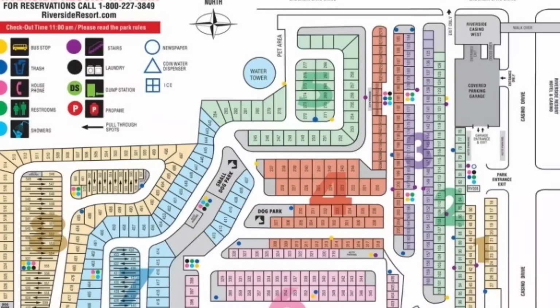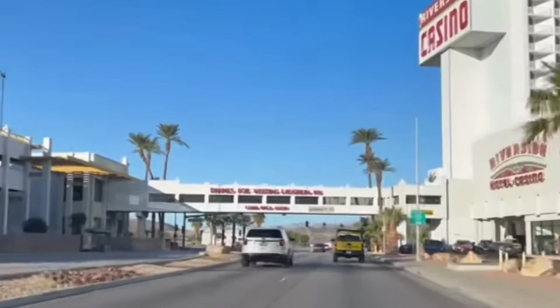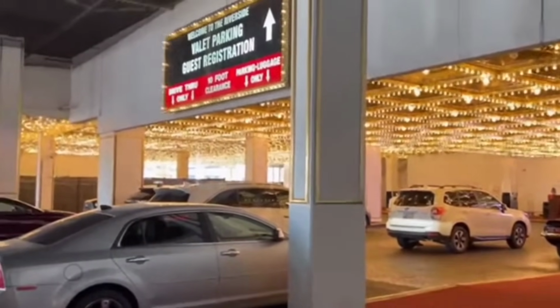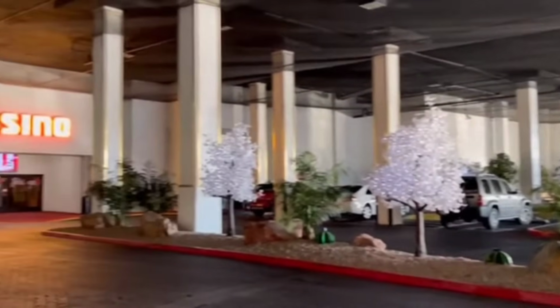It is right across the street. They give you a shuttle. If you stay there, you can use all the amenities, like the pool and whatnot. It's kind of got like the old Vegas vibe, the old Vegas valet with all the lights and so on.